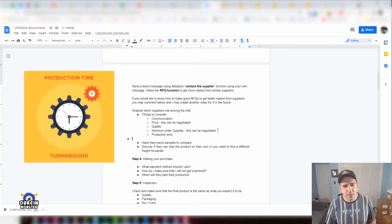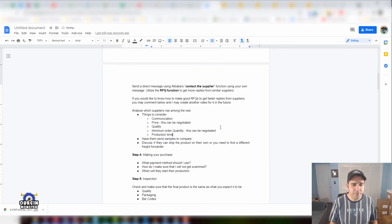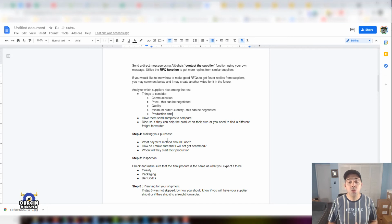Production time is crucial when choosing which supplier to work with. If one supplier tells you 10 days of production compared to 30 days, I would actually pay more to have the supplier whose production time is 10 days. Why? Because maybe in your first order it doesn't really matter, but in your second and third order it's super important. You might get out of stock, and you want them to prepare it very quickly. This is something that is very important.